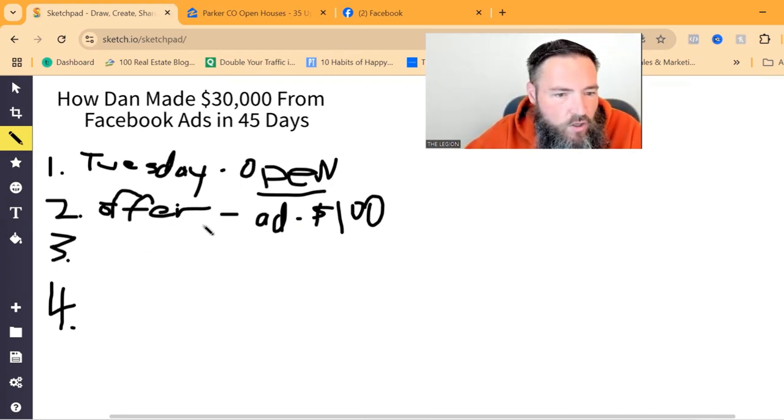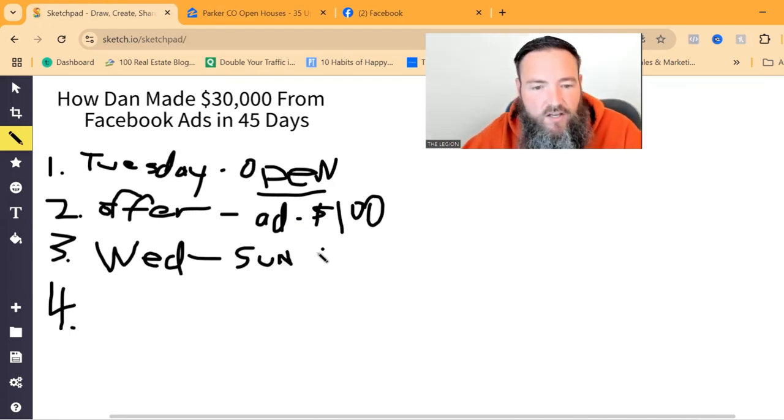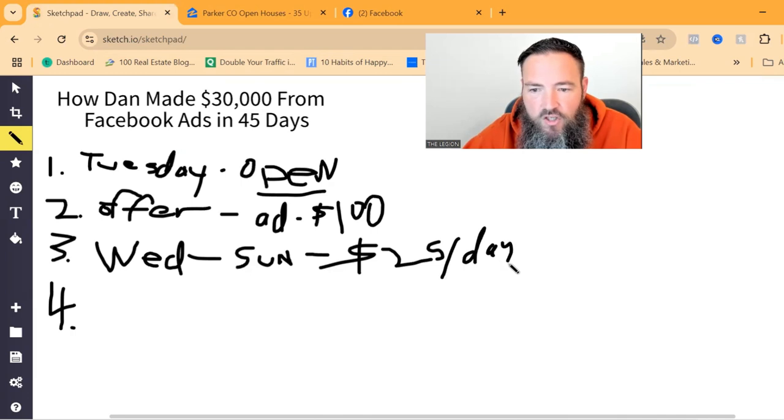Okay. So if you make this offer on Tuesday, then on Wednesday, what we're going to do is run an ad. I'm just making an example if the open house is on Sunday, right? So we're going to run an open house ad that's going to go Wednesday to Sunday, and that's going to be like $25 a day, right? So that's about what our budget's going to look like.